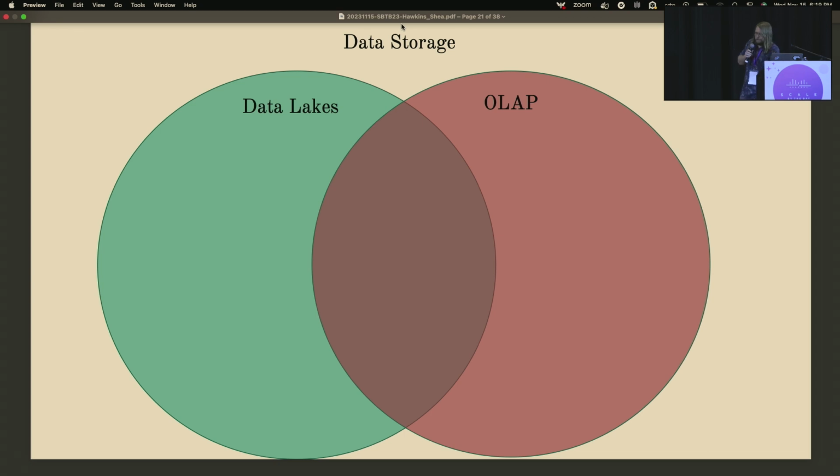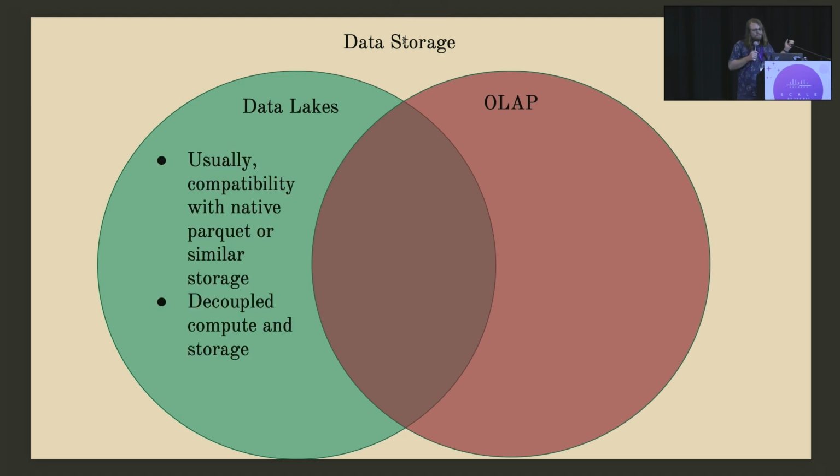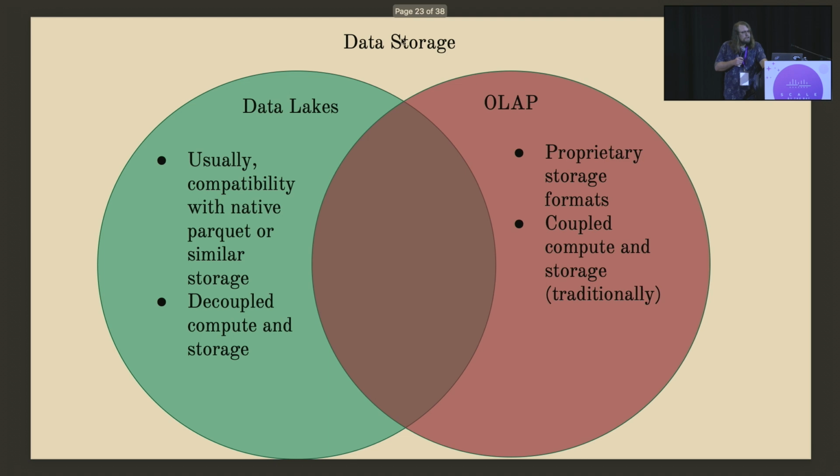Data storage. So I breezed past it, but there's one key similarity between these two systems that's worth paying attention to. Data lakes usually, sorry to tease you, that will be the end. Usually have compatibility with native Parquet or similar storage. So it's all just open source columnar data formats. That's what data lakes are, just an indexing service on Parquet files again. They decouple compute and storage, so the nice thing is they're cheap at rest.